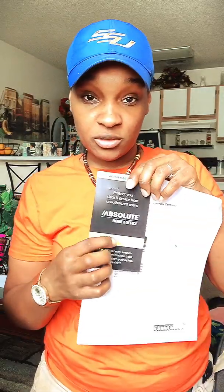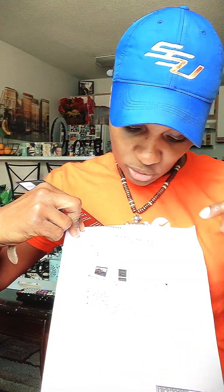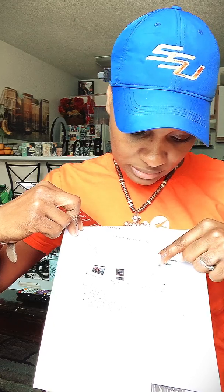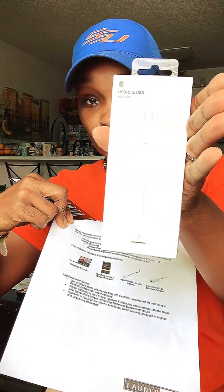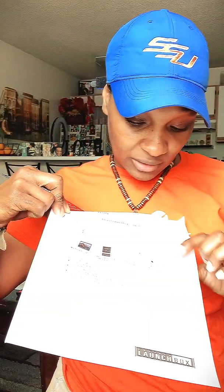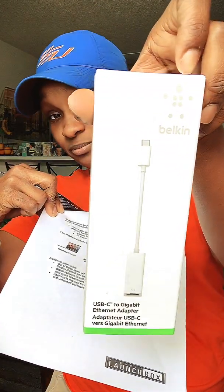Oh, we got a few more things in the box. Right here you got the Absolute Home and Office. The LoJack is for the protection of the computer against theft or whatever. And then, of course, you still get your project Launchbox contents page, and you always check to make sure you got everything. So we got the MacBook Pro 15-inch, we got the Absolute Home and Office Premium, and then we got the Apple USB-C to USB adapter, which is this. And then we got the Belkin USB-C to Ethernet adapter, which is this.